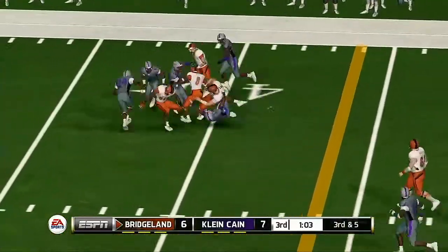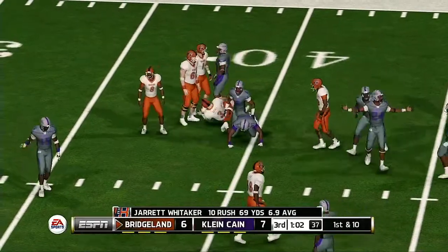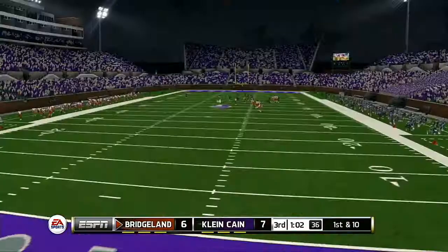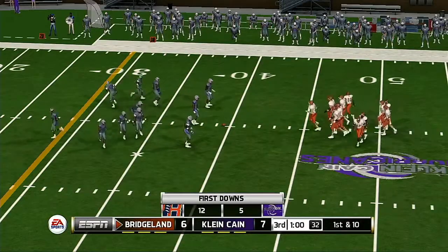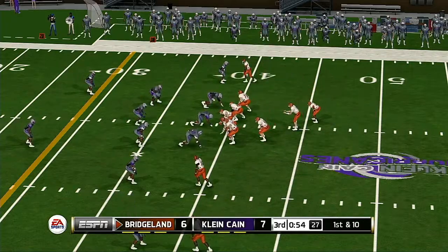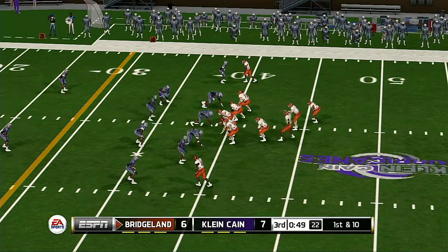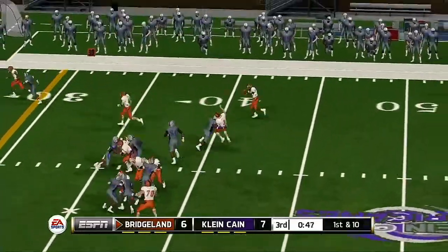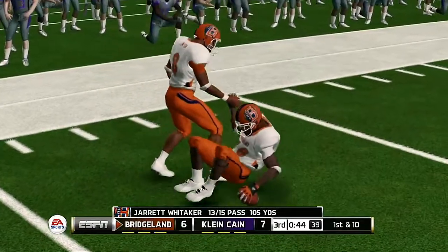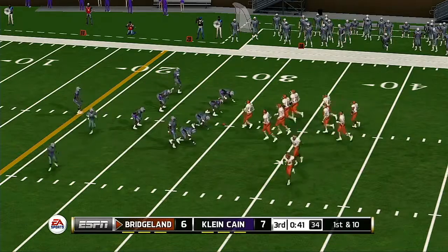He's scrambling. Brought down at the 40-yard line. Gain of 9 yards. First down. From the 40-yard line. First down. Big opening. Makes it out to about the 29. Call it a gain of 11 yards. That makes it first and 10.